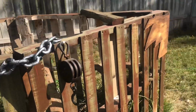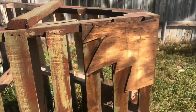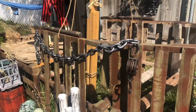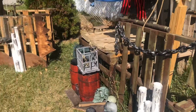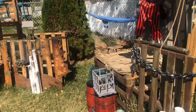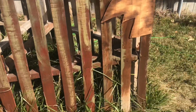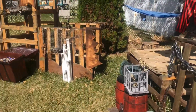And here's the front of the ship, and notice that all of this, I did these little pieces to look like the ship was ripped apart, but if you look at it, it's made out of pallets. And I love it because it looks like the skeleton of an old ship, but yet the wind blows right through it, just like I was showing you with my other facade in the front. And that's what I love about this pallet stuff, is that the wind blows right through it.